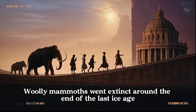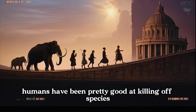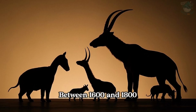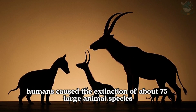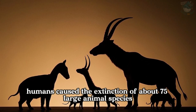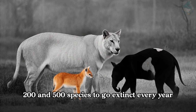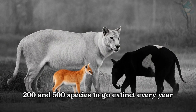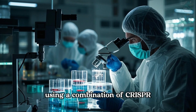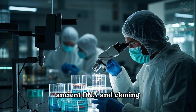Woolly mammoths went extinct around the end of the last ice age. And since then, humans have been pretty good at killing off species. Between 1600 and 1800, for example, humans caused the extinction of about 75 large animal species. And today, we're still causing somewhere between 200 and 500 species to go extinct every year. But now scientists are giving those species a fighting chance using a combination of CRISPR, ancient DNA, and cloning.